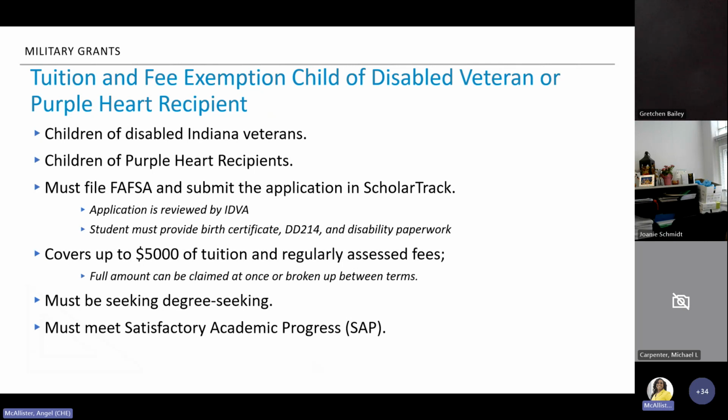Students must be degree seeking, and they must be meeting SAP. Prior, students were able to just use CVO awards and not be degree seeking. They didn't have to meet SAP, but that was changed in law. So students have to be degree seeking and meeting SAP in order to receive CVO.